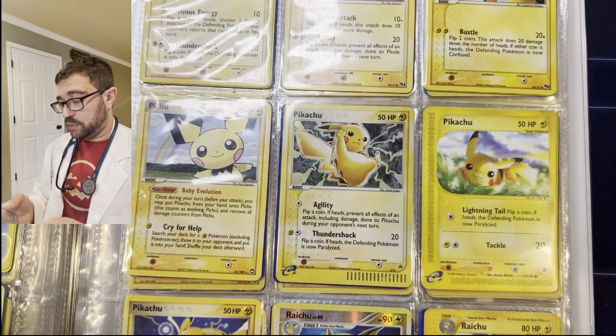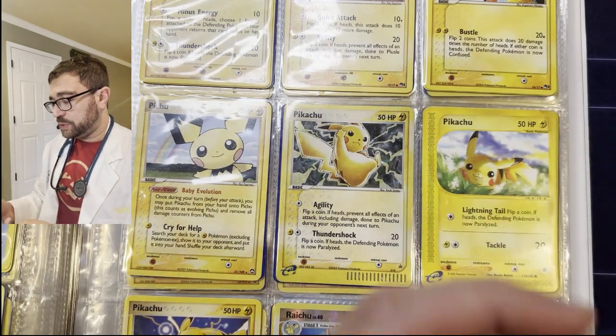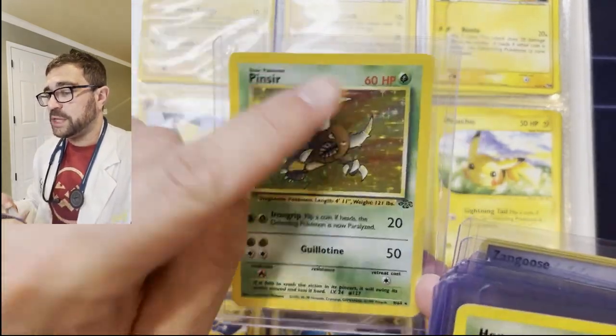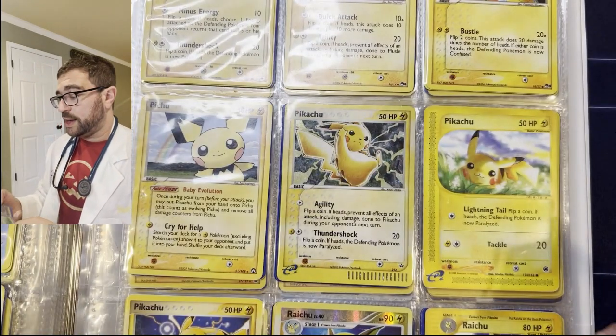Let's see what other cool stuff we have here. A couple Jungle cards as well. We do see we got the holo Pinsir here from Jungle. Very scratched holo, very messed up at the top of the card. But I mean, just a cool card to have in the collection nonetheless.